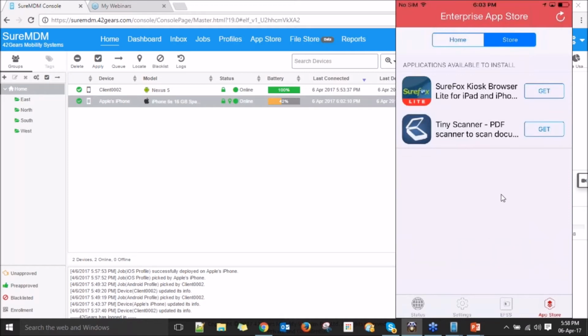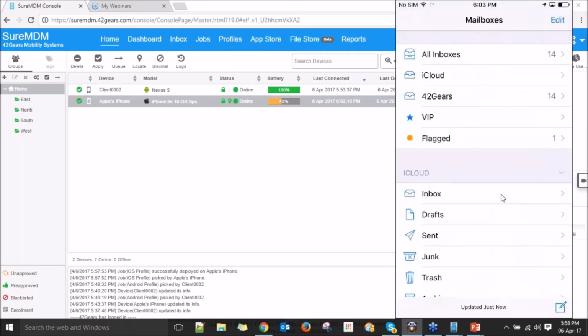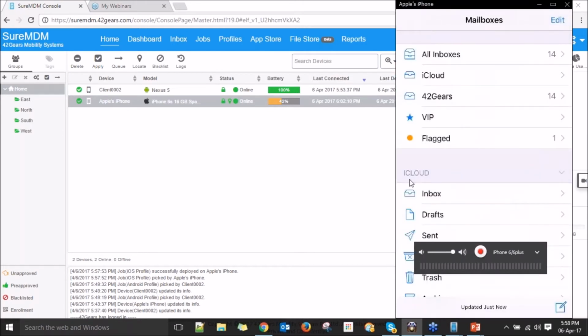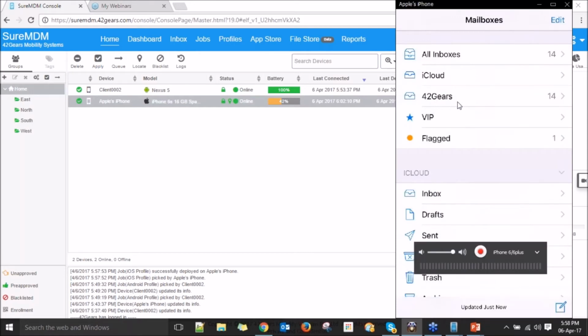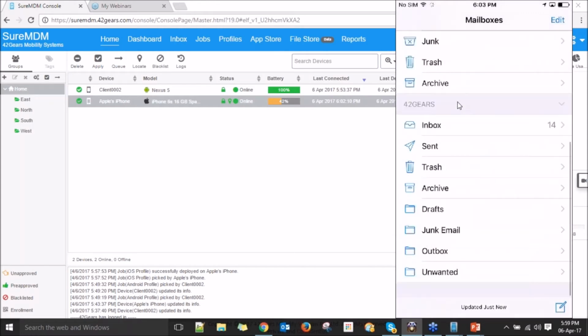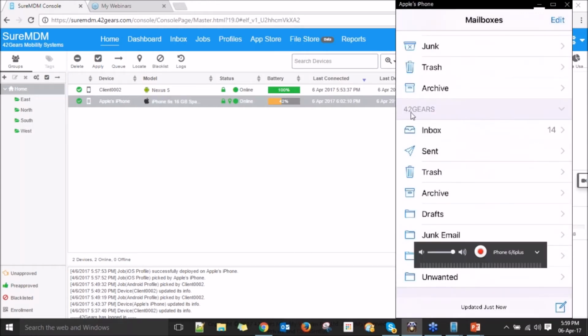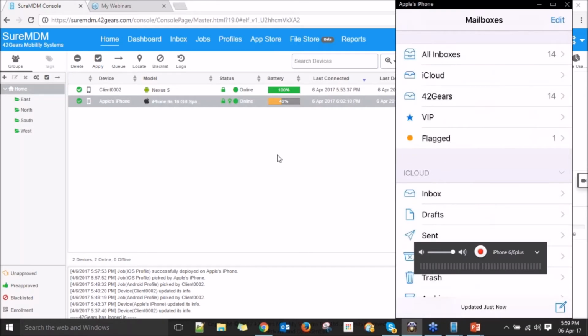You just have to click on the get option, and you can install it on the devices. Moving on to the email, I'll click on the mail, and I already have a setup of an iCloud, and this is my 42Gears Exchange email, which I pushed from SureMDM. So if you see, it has been configured. This is the 42Gears email.